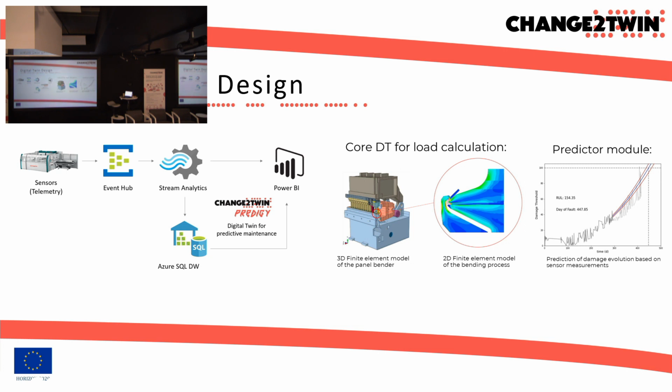So these are finite element models which accurately display the machine, also the production process, and create a surrogate model which then in the operational phase can be used to acquire data which cannot be measured, for example, contact pressure in the bearings, and then use these values in order to predict the lifetime of the individual components.